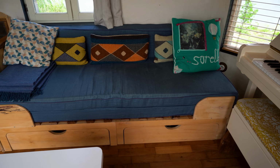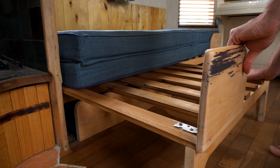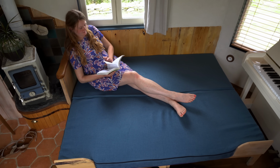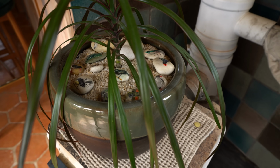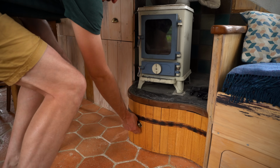And then also very important for us was the couch. We wanted 3 functions: obviously a comfy couch, also to be able to have an extra bed if we have friends coming over, and then to also have storage. And then the little link between the living room and the kitchen is the stove, because we use it as a cooker as well. We can cook on the top. Beneath the stove, we've got a storage of wood. And it's very practical, it keeps it clean.